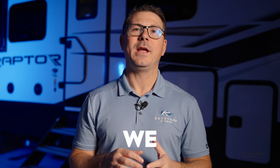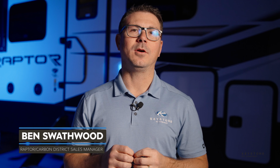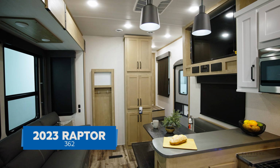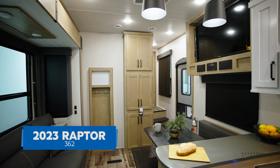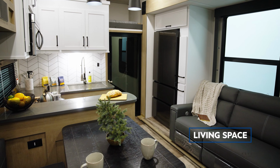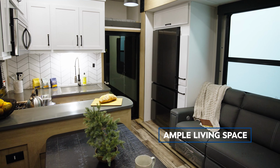You asked and we answered. Rarely do you find a toy hauler with a devoted space for dining that isn't in the garage. The Raptor 362 is the perfect example that you can, in fact, have the best of both worlds. This well-configured floor plan not only gives owners a large garage, but also ample living space.